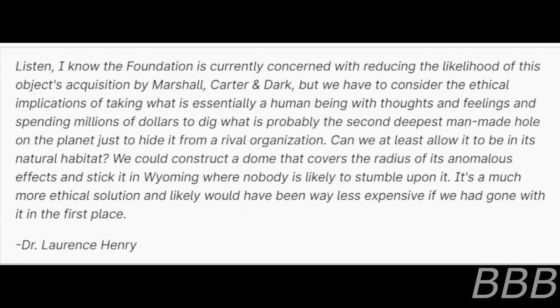Listen, I know the Foundation is currently concerned with reducing the likelihood of this object's acquisition by Marshal Carter and Doc, but we have to consider the ethical implications of taking what is essentially a human being with thoughts and feelings and spending millions of dollars to dig what is probably the second deepest man-made hole on the planet just to hide it from a rival organization. Can we at least allow it to be in its natural habitat?